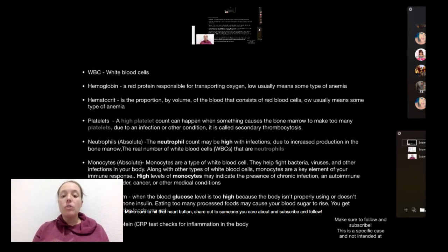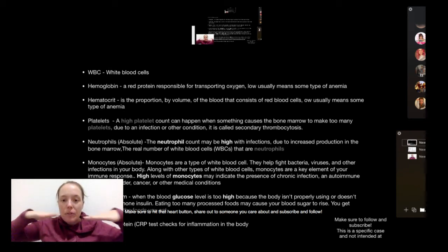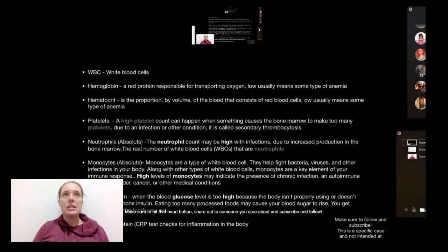It's a problem when the blood glucose level is too high. It's because the body doesn't properly make or use the hormone insulin. A lot of people that have glucose issues are diabetics. It's either because one, their body isn't using the insulin and there's way too much insulin trapped in the body, or two, it's not producing the insulin. Eating too many processed foods can cause your blood sugar to rise, and you get glucose from the foods that you eat. So when you guys are keto, it doesn't affect your blood glucose level. That's the whole point, to keep everything maintained in homeostasis. Homeostasis is the state of living of your body in a very neutral zone.